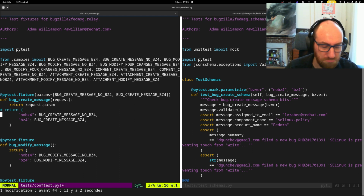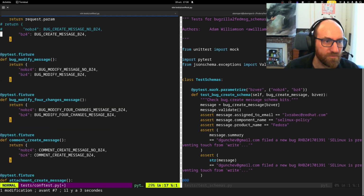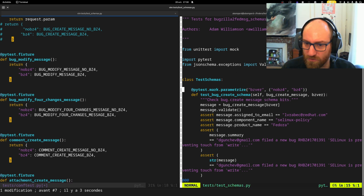No? What's wrong with my Vim? I don't know. It's unhappy today. No. Let's try the first one with this new ID.